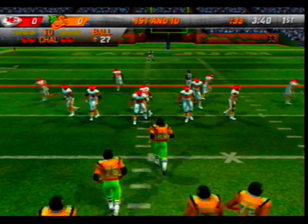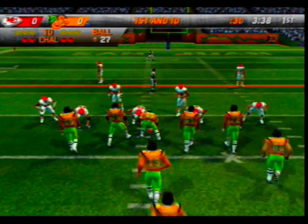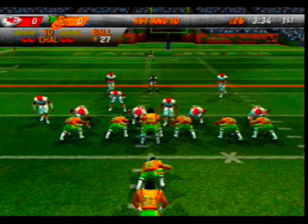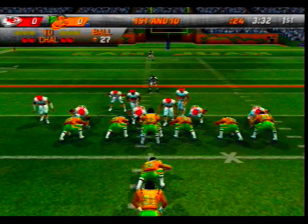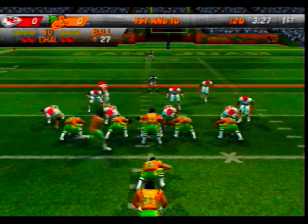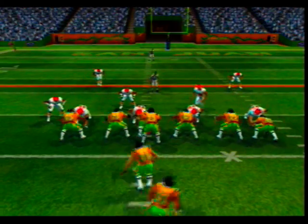Ball on the 27-yard line. The Chiefs with a four-man front. Smith sends a man in motion.